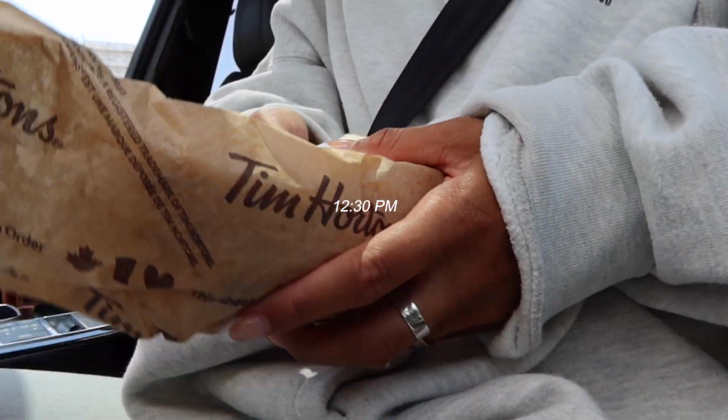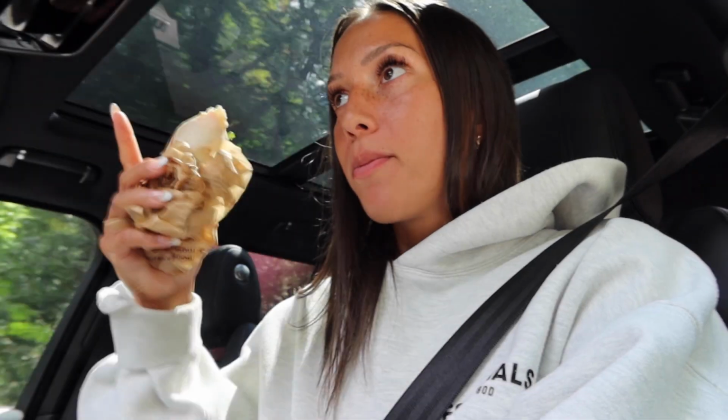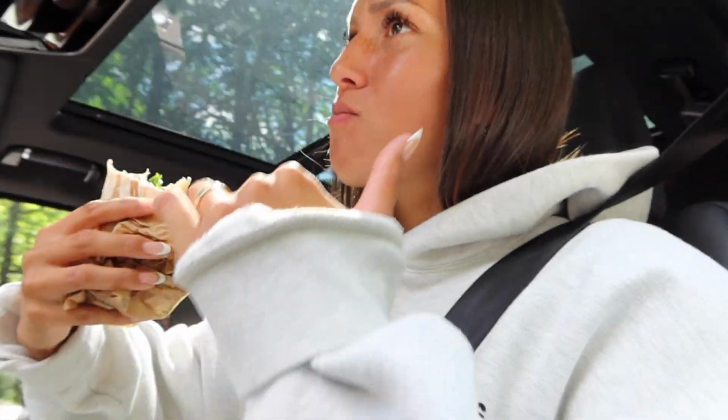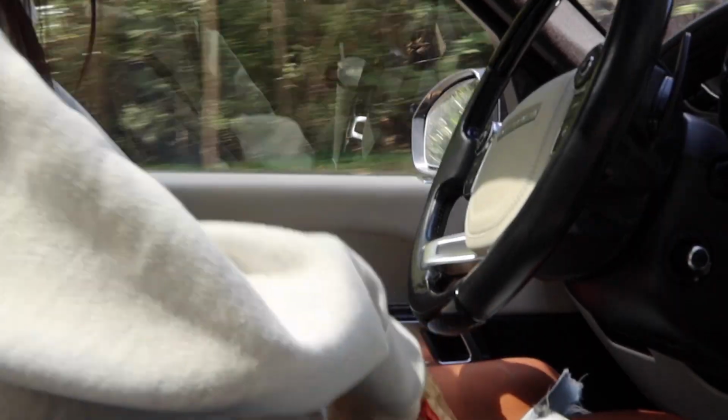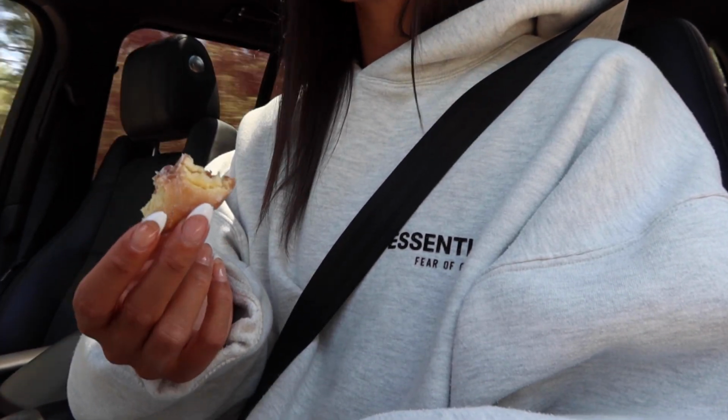Since I was a little bit pressed for time, I just went through the nearest drive-through, which was Tim Hortons. I've actually been loving their classic chicken wraps with crispy chicken, and then I also got myself a bit of a sweet treat. I'm not a huge donut person, but these sour cream glazed ones are my favorite.